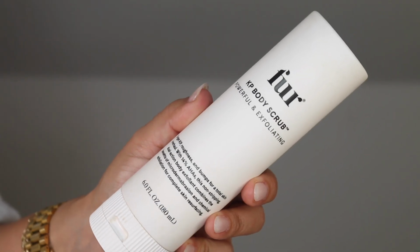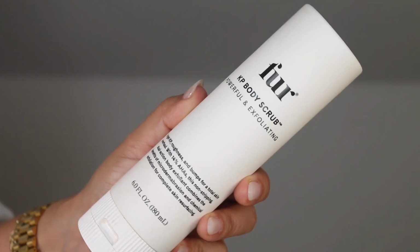Another body product that I emptied is the Fur KP Body Scrub Powerful and Exfoliating. This targets keratosis pilaris, roughness, and bumps for a total overhaul with 14% AHAs. This non-stripping dual-action body exfoliant combines the benefits of microdermabrasion and chemical exfoliation for complete skin resurfacing. This is definitely not stripping at all. You want to use this 2 to 3 times a week to combat existing skin concerns. I don't think I use this 2 to 3 times a week. If anything, I just use it 2 times a week. And I really liked it.